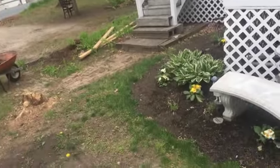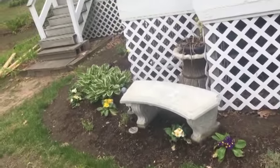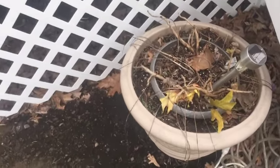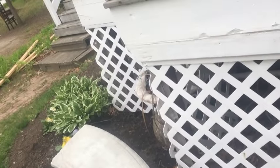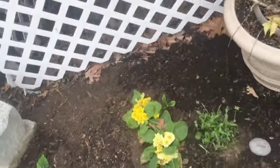I don't know, but the flowers are looking good. I gotta get some more to fill it in a little bit more. This is the same plant that I just put up on my porch. I don't know if they're gonna come back. I'm not 100% sure, but I'm gonna water my plants real quick.